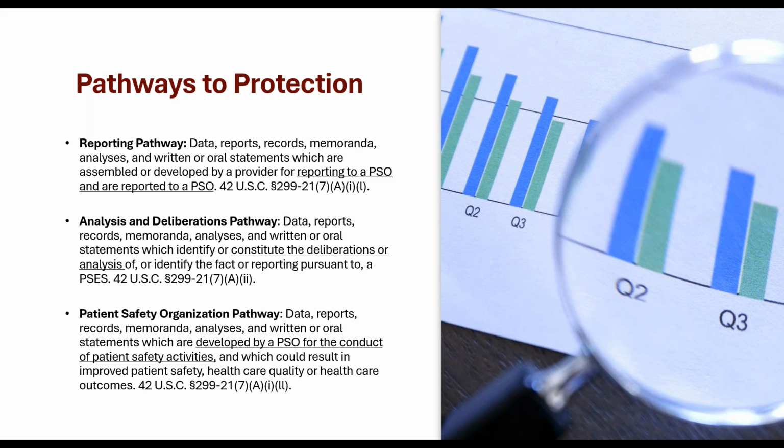There are three ways that information can become patient safety work product. So there's three pathways. The reporting pathway is everything that's reported to a patient safety organization. So we have members who report in TSN and the Safety Net online event reporting system, and maybe there's a safety event and they might upload a copy of their root cause analysis with it. They also can submit root cause analysis to us, and we will do a gap analysis for them. So any kind of information that's reported to the PSO can be protected.